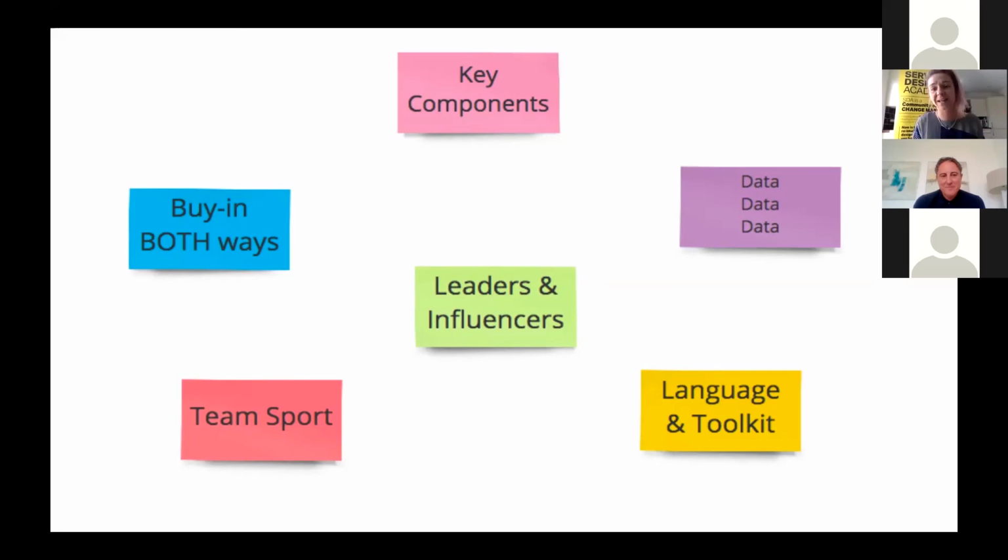Again, data, data, data. Collect it, live by it. Do what the data shows you to do. You will gather data from all over, and you need to be able to use that data in the right way. Harvest it, do it ethically, and do it right. And I think the key component for the Service Design Academy really embedding service design into Dundee and Angus College was having a shared language and that toolkit readily accessible to everybody to be able to give it a go.